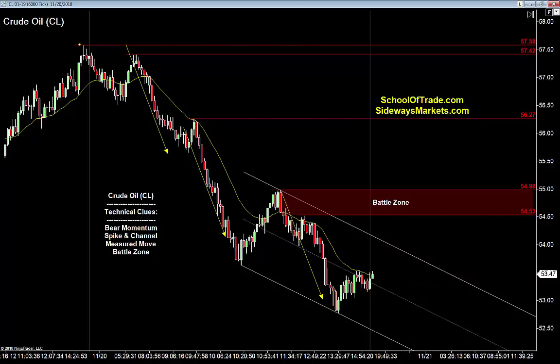I mean, look at this thing. We basically went from 57.50 down to 53.50. So a $4 move and change, almost $5 down. A pretty substantial move, and that hasn't been the first one. We've seen quite a few of these over the past week or so. So I won't be surprised if tomorrow we spend most of our time going sideways.